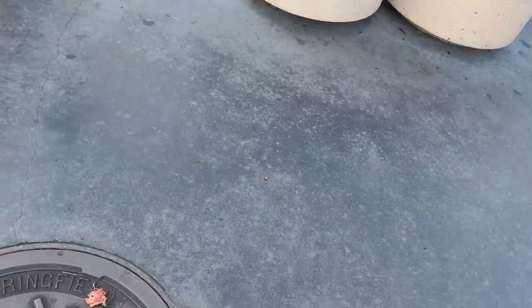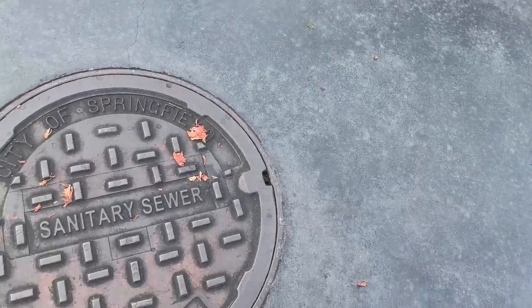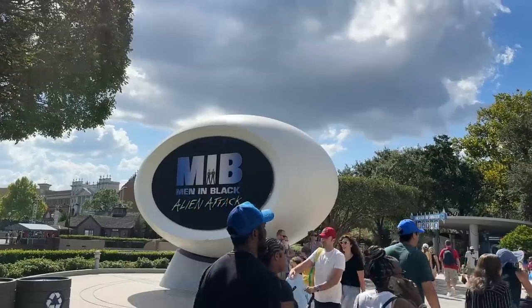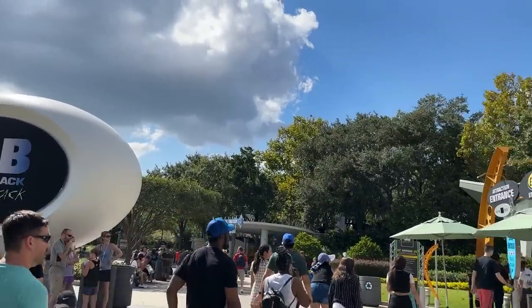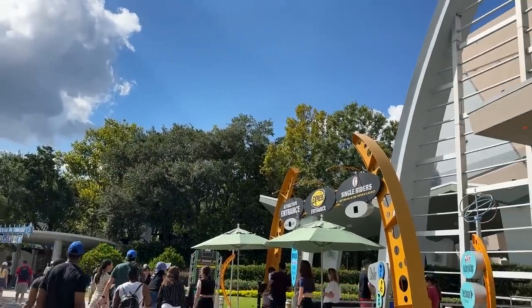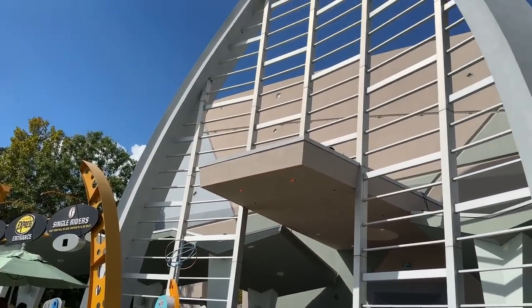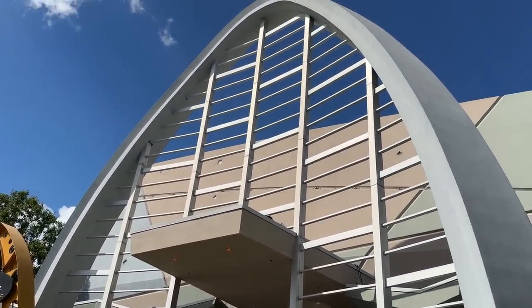Okay, that one was Bart. I know that one. And keeping up with our fun manhole cover game, you will see these say City of Springfield on them. I think it's time to enjoy another attraction, so we are going to head to Men in Black Alien Attack, where of course there's some cool things for me to talk about and point out to you in the queue, as well as something to look for on the ride.